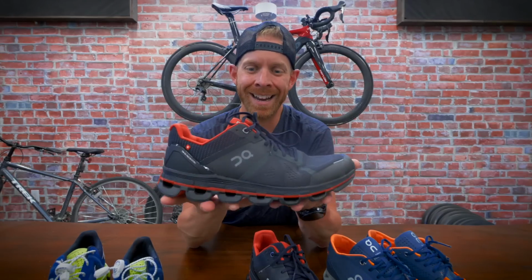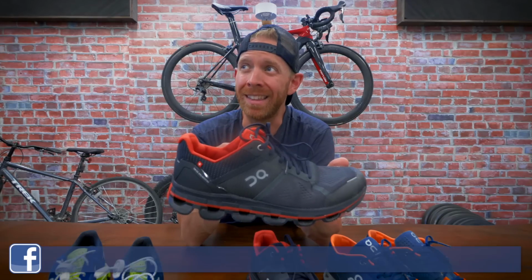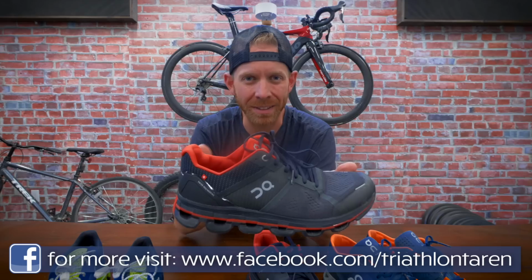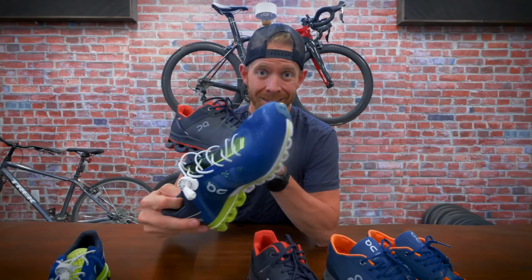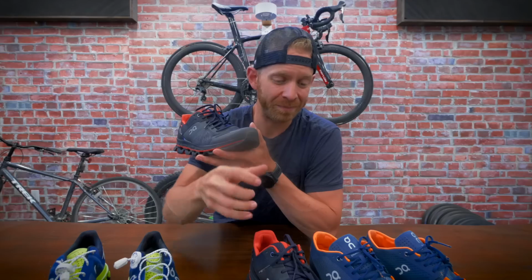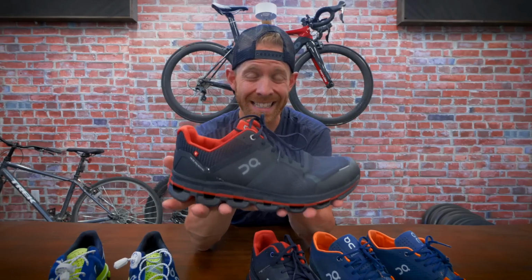This On Running CloudAce is much more in line with the Asics Gel Kayano, that really built up, beefy stabilization shoe, whereas these two shoes are known for being light, for being responsive, for being very flexible, whereas this is all about having a really stable platform.